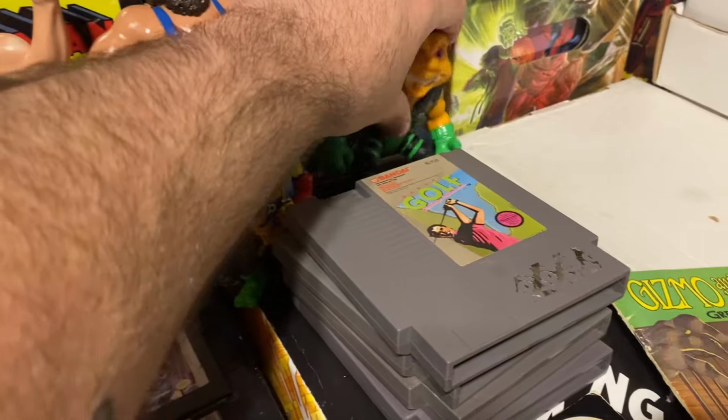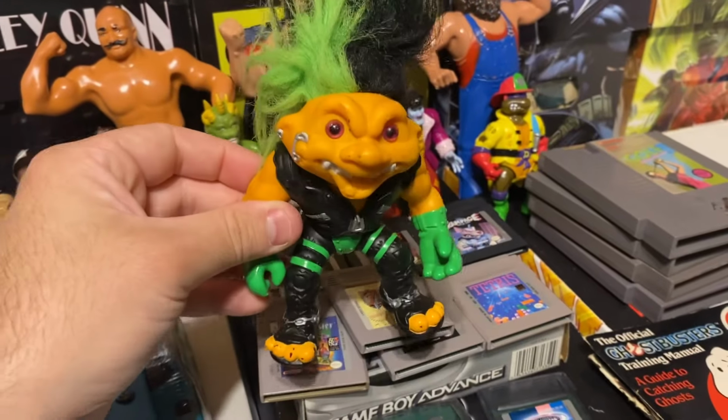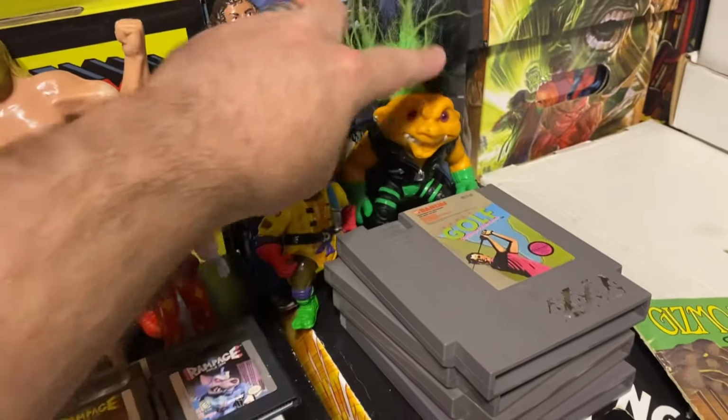I also got a Battle Troll. He's awesome. He's the punk or goth or whatever that guy is, but he's super awesome. And the Battle Trolls lines are really, really cool. I got him for $1.